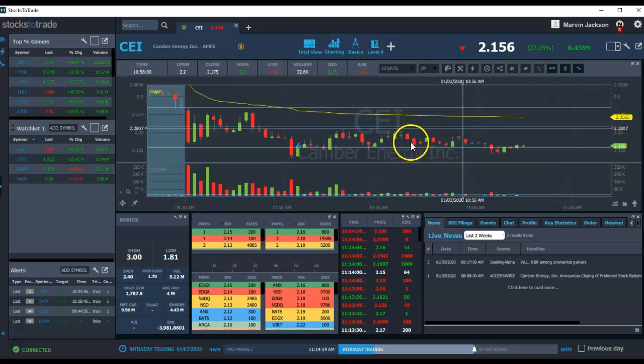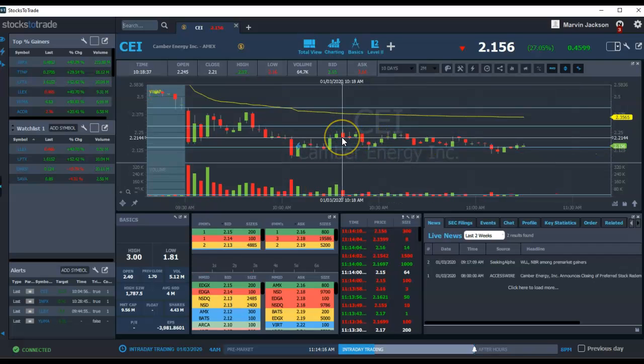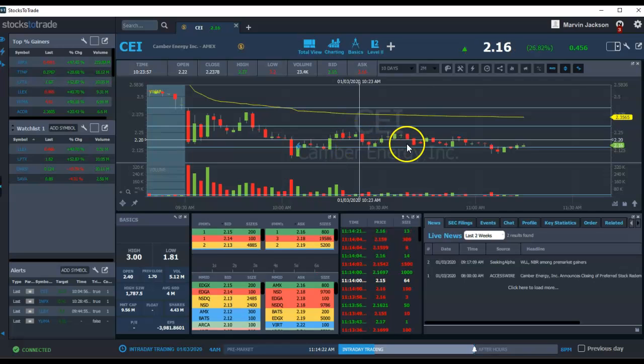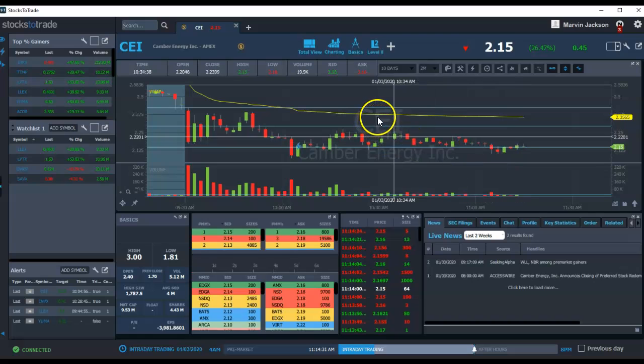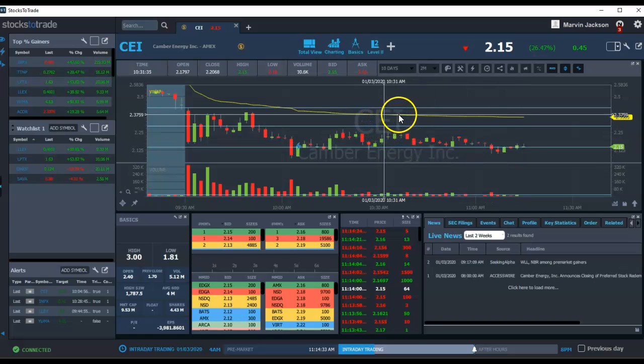Even if I bought it there, the highest move would have been up to 227. So what is that? 12 cents when you need 20, essentially. So you can cut it. Your break even at this point. You really want to see it get back up to this VWAP, but it hasn't made the move.